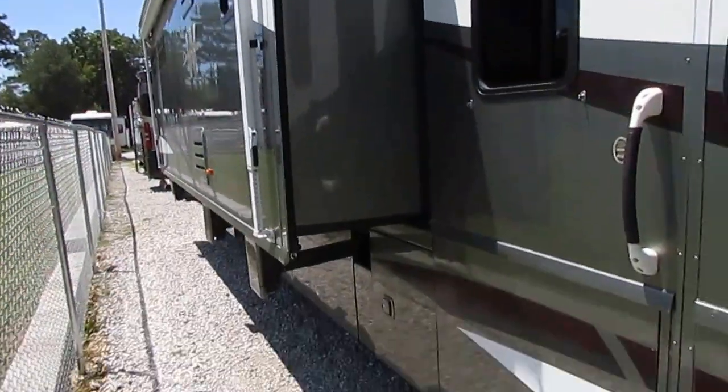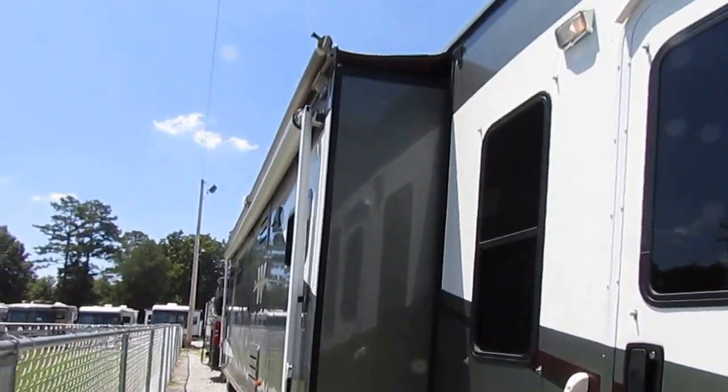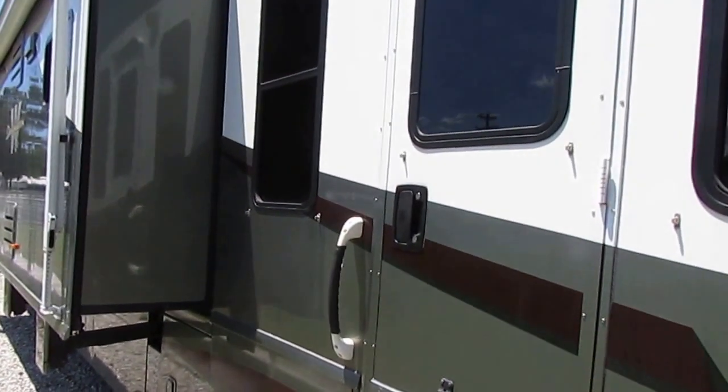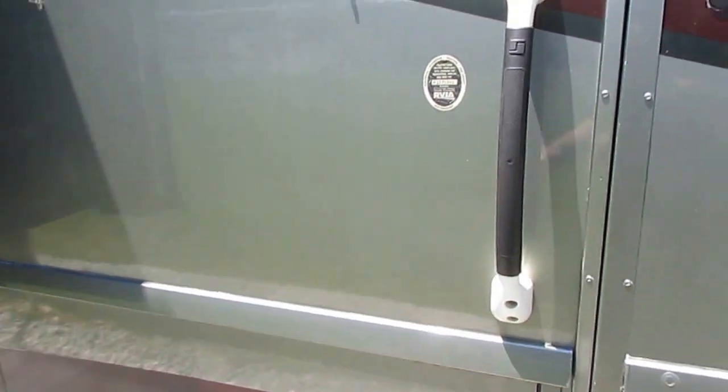Got the Atwood hydraulic level up system. Makes leveling it up a breeze. Good looking motorhome, folks. You haven't even seen the inside yet. Let's see.